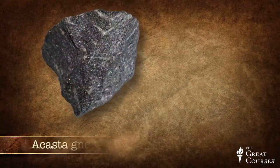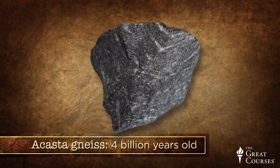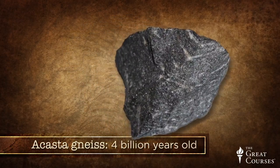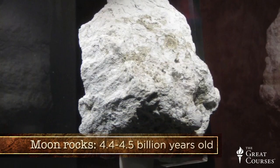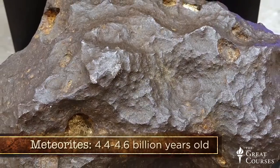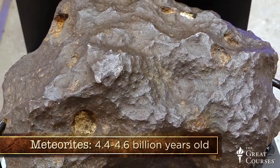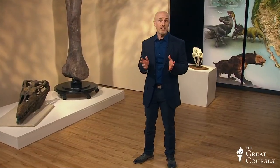For example, Earth's oldest rocks, from northern Canada, the Acasta gneiss, are dated to about 4 billion years old. Moon rocks are dated at around 4.4 to 4.5 billion years. And meteorites, basically debris left over from the formation of the solar system, are dated to 4.4 to 4.6 billion years. We will look more at how we date rocks and fossils, including using radiometric dating, in another episode of this series.